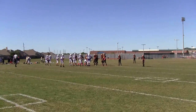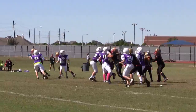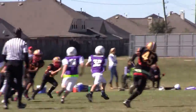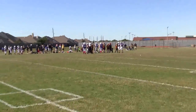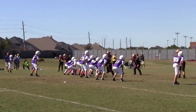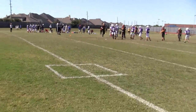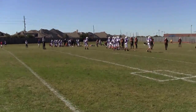Fourth down. Fourth and 2 or 3 on the Falcon 49. That's a first down. First and 10 on the Falcon 45. False start on the offense. Penalty makes it second and 15 on the 50.